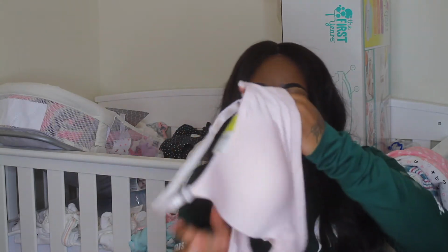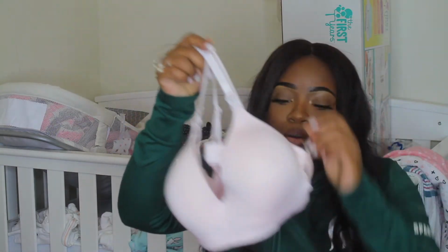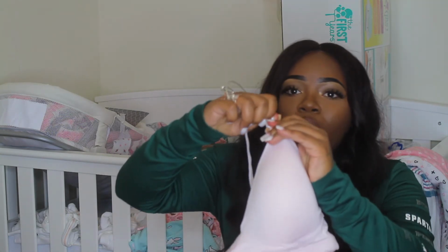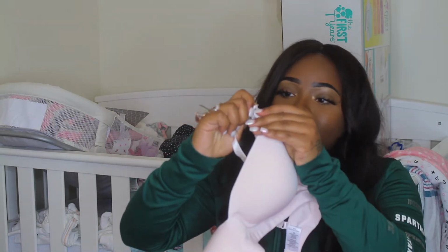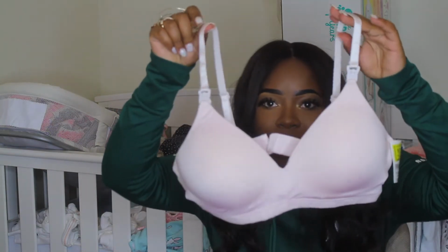And then I actually have nursing bras. Oh my gosh, what a lifesaver. When I bought these, they were on sale for $5 at Walmart. And it's so convenient because they snap off. So it comes right down. And then once you're done, you can snap it right back on. And that was a complete lifesaver. I have about 4 of these.